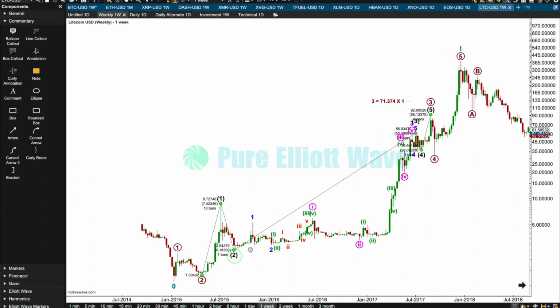Intermediate 2, 7 weeks. Minor 2, 10 weeks. Minute 2, 25 weeks. That's okay. Sometimes a lower degree correction can last longer than a higher degree correction. The answer's in the charts. You could try and see minute 2 over there and then another series of first and second waves, but where are all your third and fourth waves going to be?